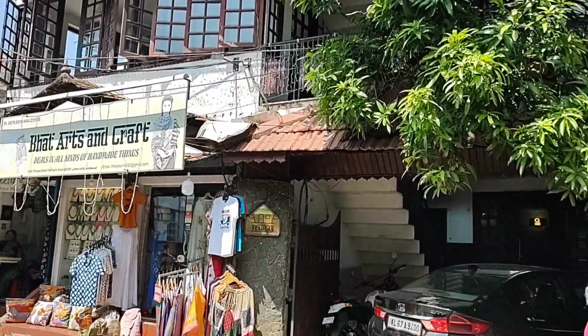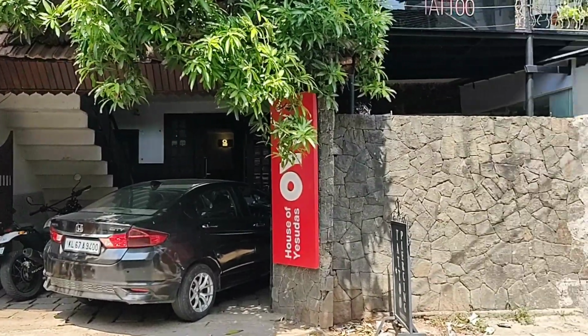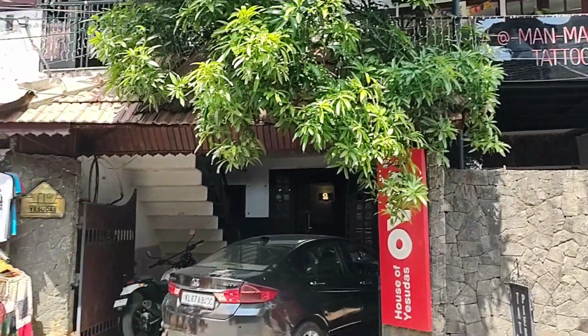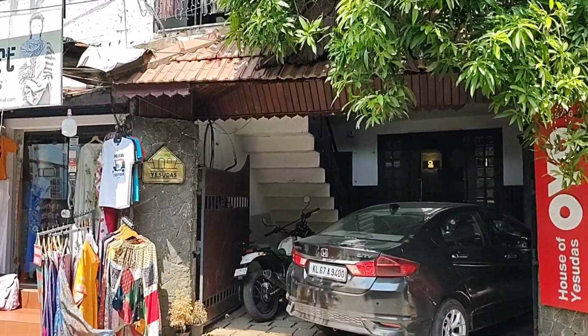This is singer Yesudas' old house. He used to live here once upon a time. You can see his name on the nameplate, Yesudas.